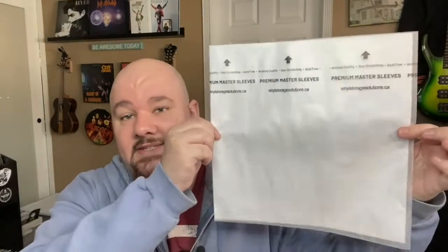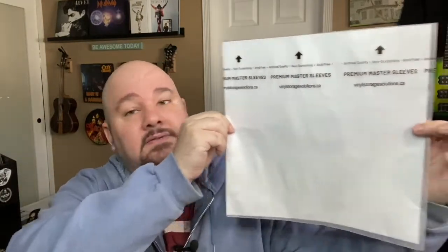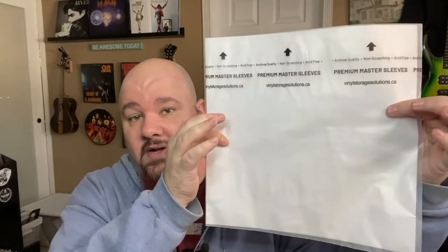They also sent a sample of their standard MoFi-style rice paper archive sleeve. It is very similar to every one that I've had in the past. It seems very sturdy, very well done. I do think it's a very well designed product. It looks and performs just like all the others. So if you're looking for more premium or archive type inner sleeves with the rice paper, you can now look at them as an option. They're a little cheaper than I think the MoFi versions and other things like that. So very nice products. I love Vinyl Storage Solutions.